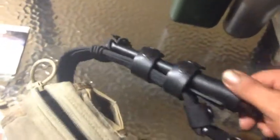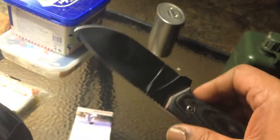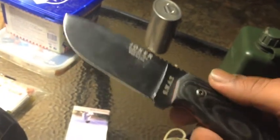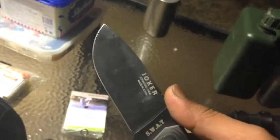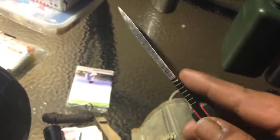Okay, so also on my belt carry I have a full tang blade. I'd say this is a medium sized blade. The Joker SWAT, courtesy of Checkmate 9591. Beautiful knife, really great for carving. Because of the wide edge, wide blade, sorry, it makes carving work very easy.